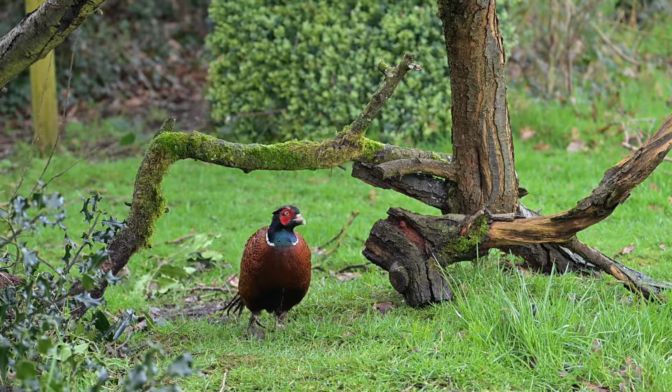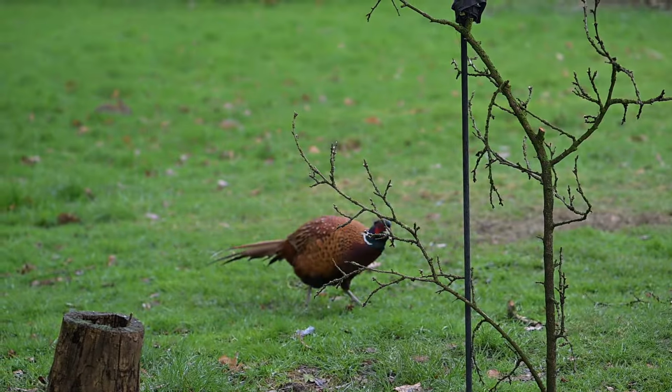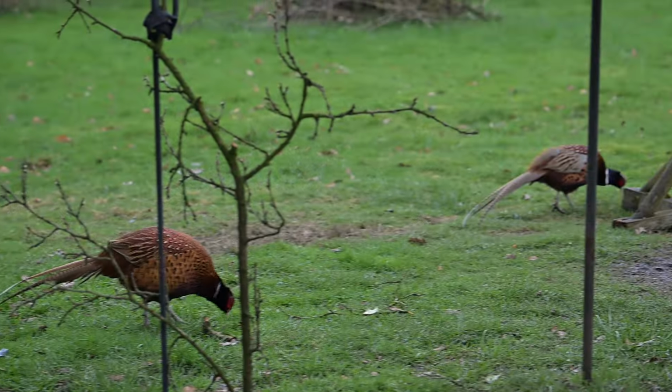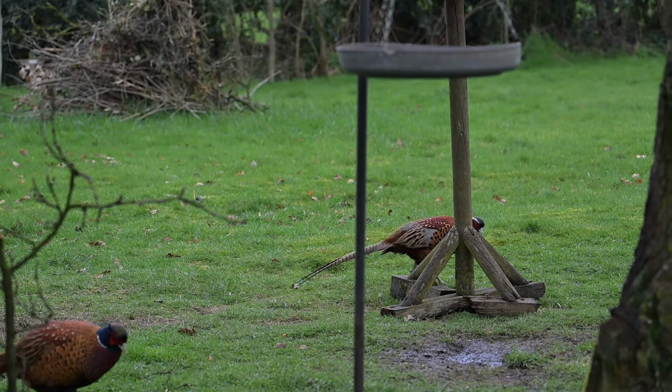As I mentioned earlier, we're on the edge of countryside and we get quite a lot of pheasants in the back garden, and yesterday we had 3 visit. They come looking for the spilt corn that's underneath the feeders, and they're fairly brave as well, but to have 3 at one point was quite a treat.